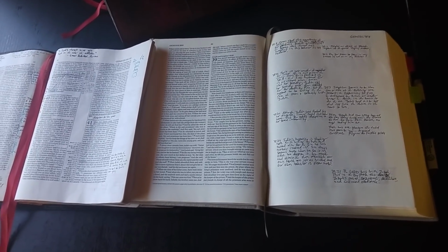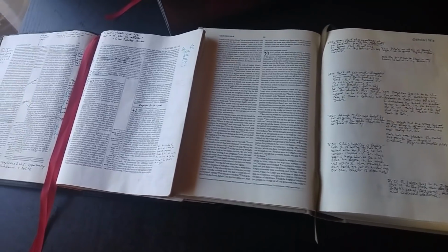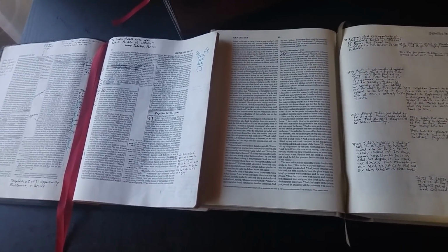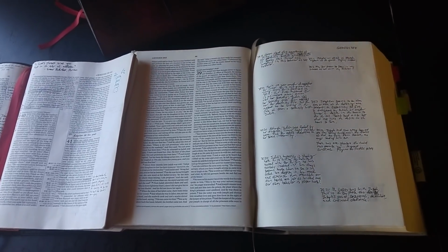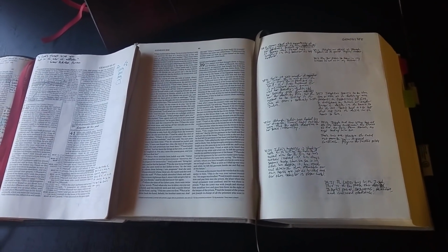Finally, I just wanted to mention this is another reason why you might take the time, even if it's years, to transfer your notes from one Bible to the next. That is a fantastic devotional exercise.